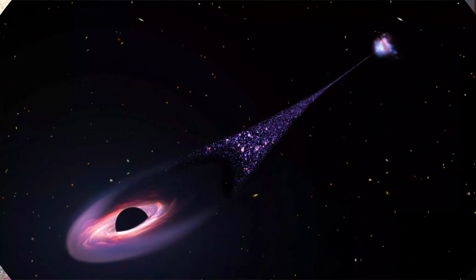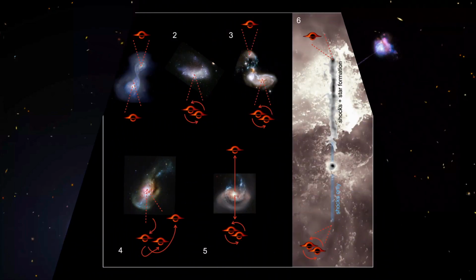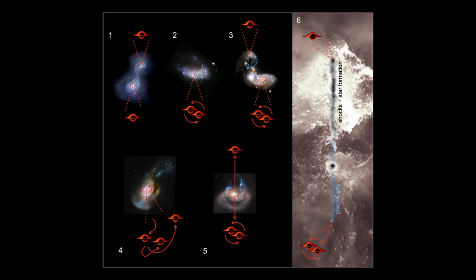And so what astronomers think is that there is a supermassive black hole. They estimate that it's about 20 million times the mass of our sun, so much bigger than the supermassive black hole at the center of the Milky Way. And that got ejected from the center of its galaxy. And as it is going through intergalactic space, it is compressing gas. And when it compresses gas, it forms stars. Basically, it forms stars in its wake.